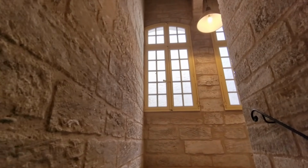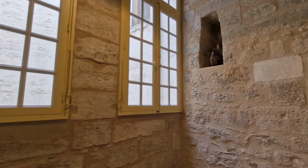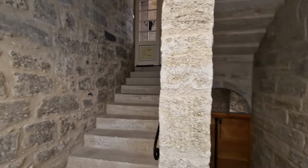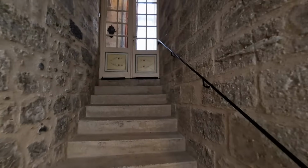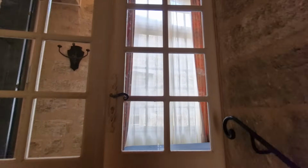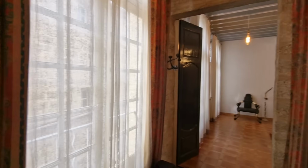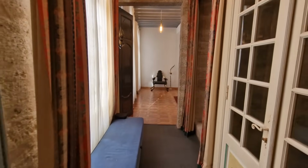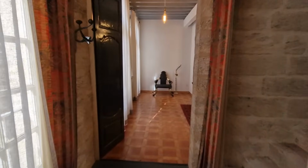So the front door to the apartment is on the first floor, but the apartment itself is laid out over the second and third floor, being the top floor. So there's your front door on the right. And then we've got a set of doors leading into the main living space. So the first thing we come to is a little lobby. And that in turn leads us through to the sitting room, dining room.